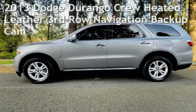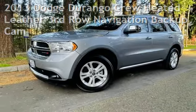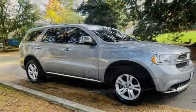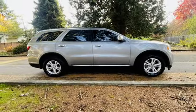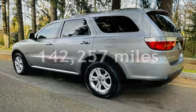Check out this pre-owned 2013 Dodge Durango. This four-door SUV has a six-cylinder, 3.6-liter V6 engine, with rear-wheel drive, and an automatic transmission. This Dodge has less than 143,000 miles on the odometer.